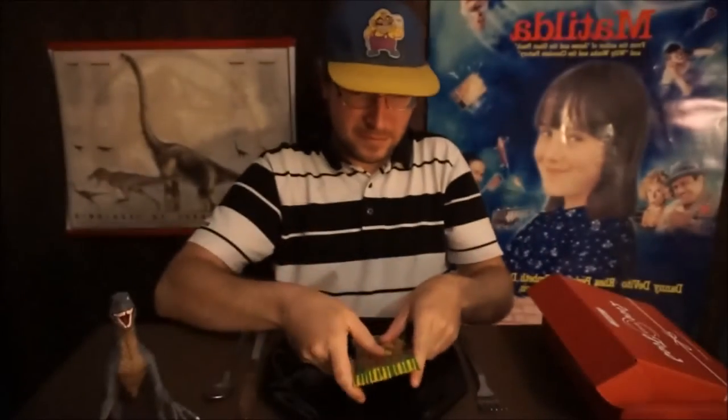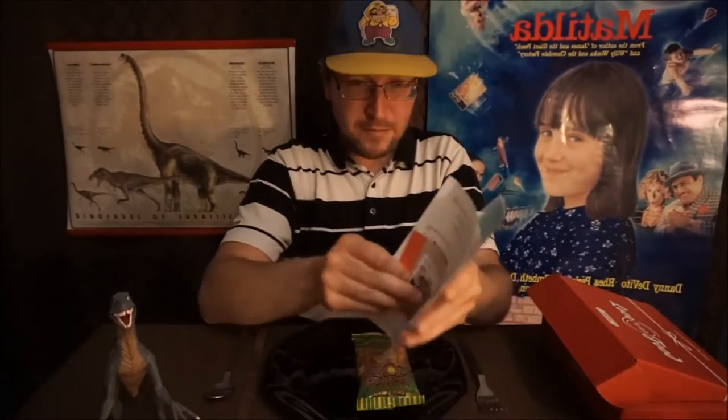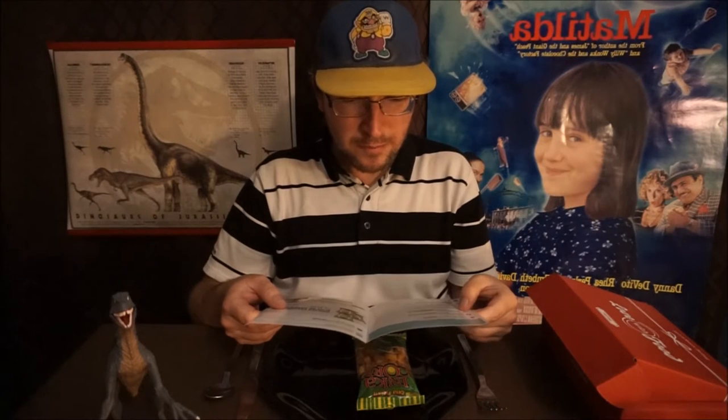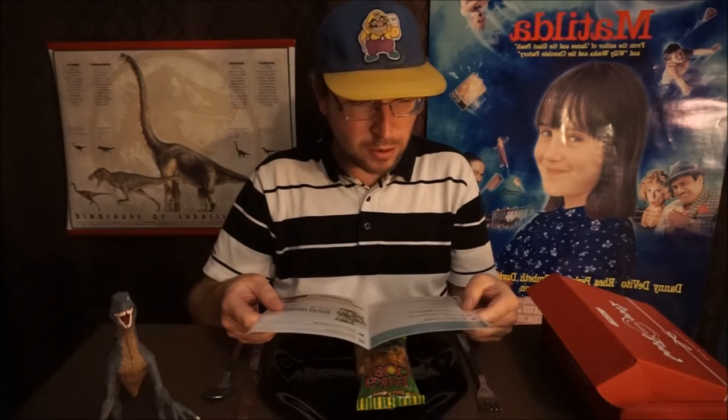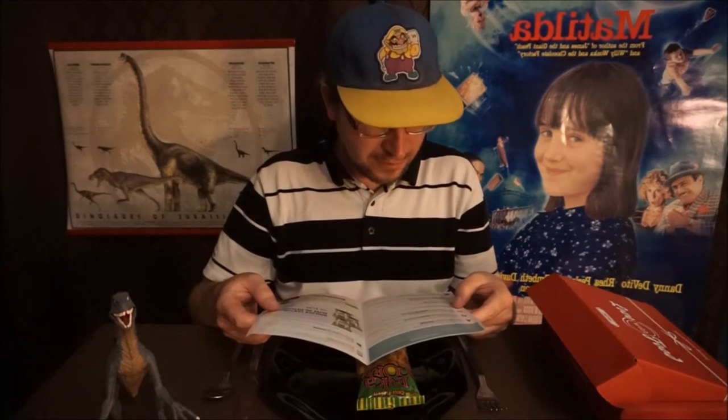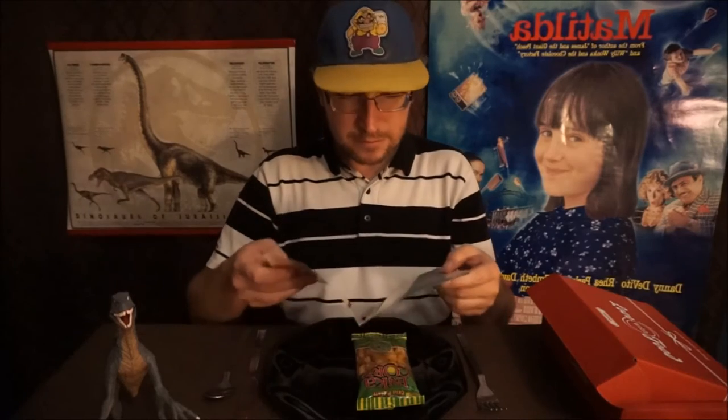Okay, and it says, Margarita, meet your new BFFs. Dressed with sea salt, just like you, these naturally crisp corn kernels are so all that, and whole grain too. And they're vegan and gluten-free.